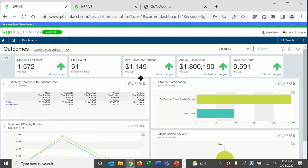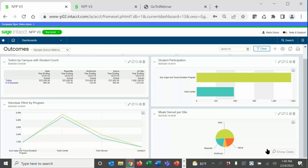And then you can make these calculations to say, this is how much tuition we've collected. Based on the number of students we have, this is the average tuition per student. You could also keep track of things like volunteer hours. These are things that we've set up as statistical accounts. We've entered statistical journal entries, and now we can use that operational data and combine it with financial data to get these types of reports and views. That information is just another way to point to how your organization is tracking, and very easy for you to do.